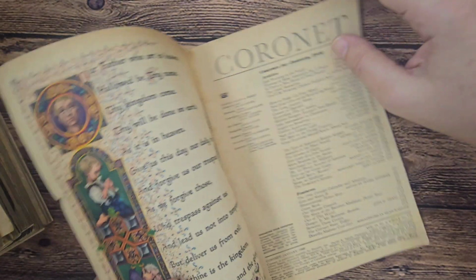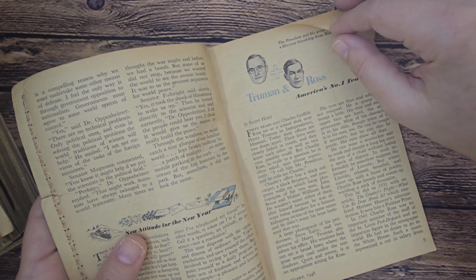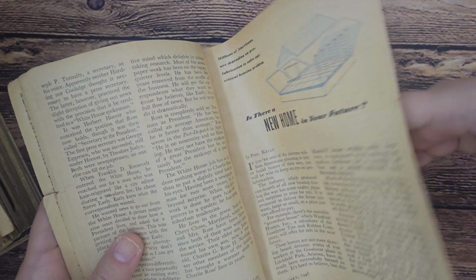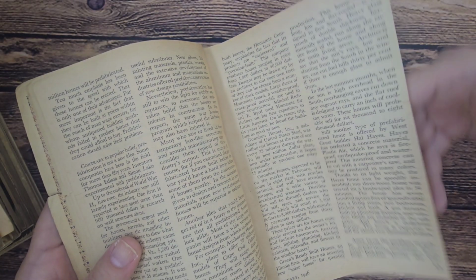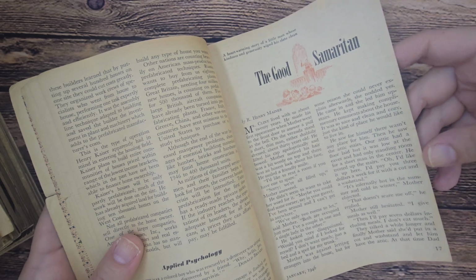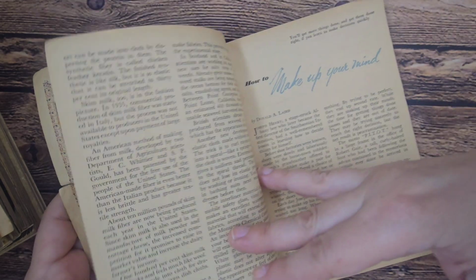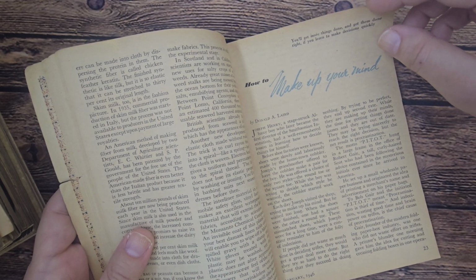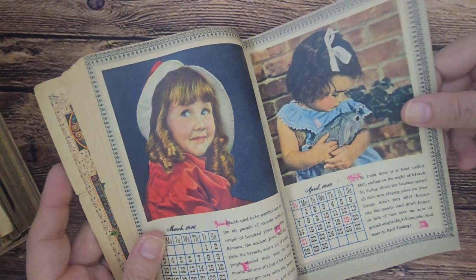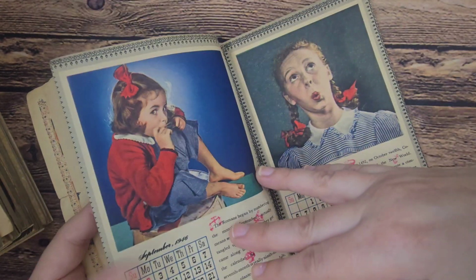They're definitely very delicate, falling apart. I was kind of thinking I would like to scan some of these articles and stories so I can read them later, because I was looking through some of these and I found them quite interesting. I'd like to read them, but since they're so delicate and crumbly and they smell very musty, it makes it a little bit unpleasant. But I thought it was really good stuff for collaging. Like, you have some nice colored photos of these girls in the calendar.